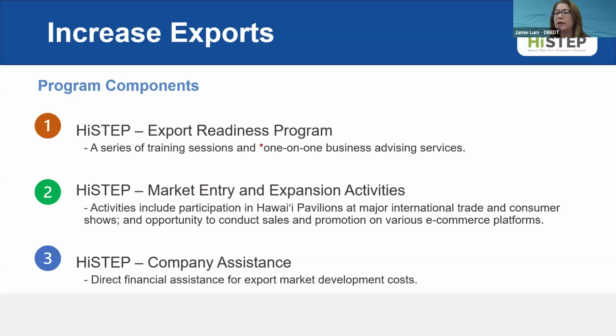Then we have our market entry and expansion activities. These would include trade shows, consumer shows, and then we're also looking to expand to some e-commerce platforms and helping companies that want to sell more online. And this is an area that we do work with the Department of Agriculture. They do organize some of the trade shows under HiSTEP.